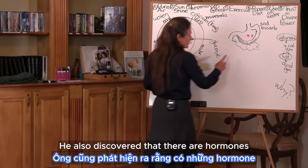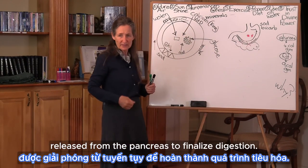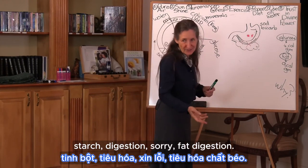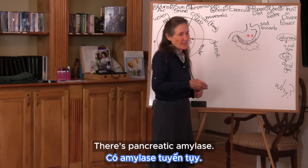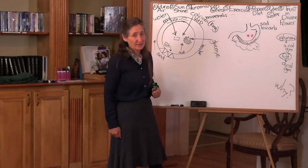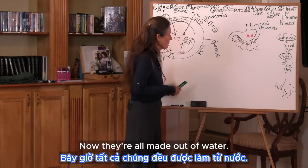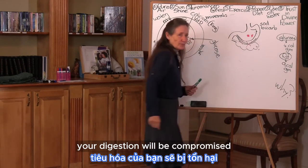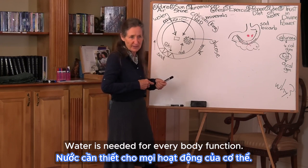He also discovered that there are enzymes released from the pancreas to finalise digestion. So there's pancreatic lipase to finalise fat digestion. There's pancreatic amylase. That's what finalises starch digestion. There's trypsin and chymotrypsin that finalise protein digestion. Now, they're all made out of water. If you don't have enough water, your digestion will be compromised. At every stage, water is needed for every body function.